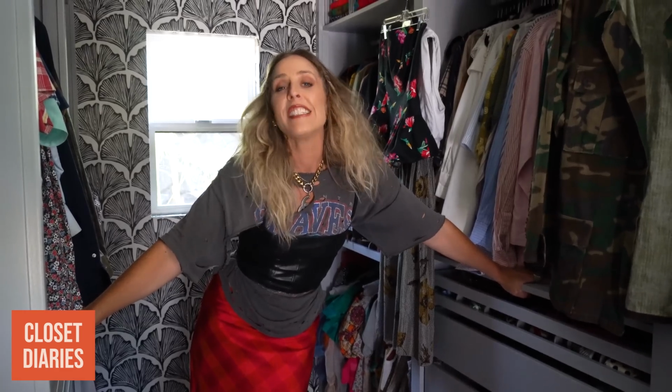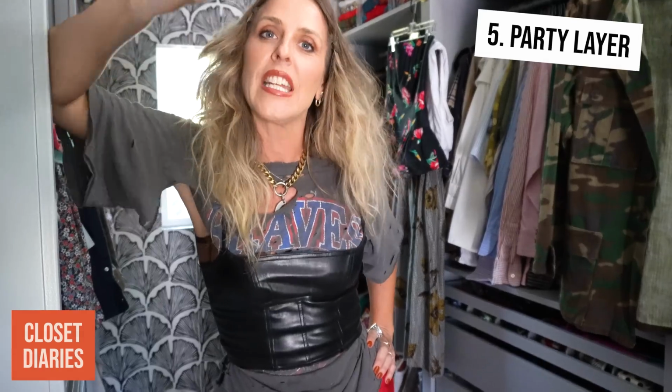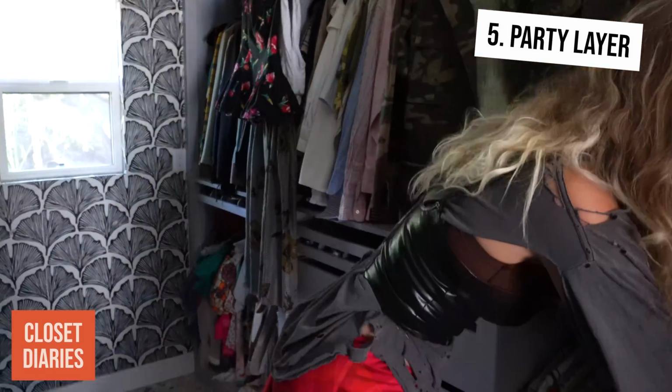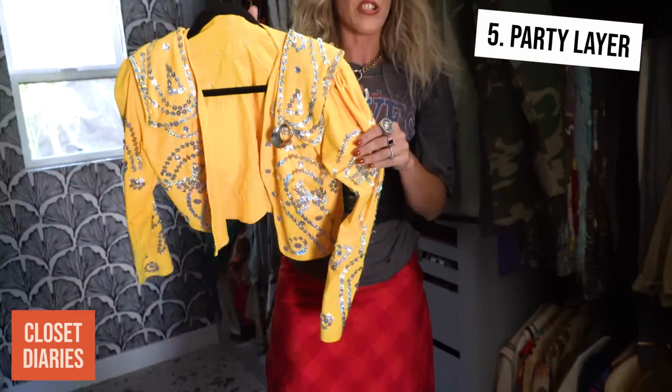Now for a fun suggestion for fall. It is called the party layer. Get yourself a costume and put it in your closet. And what I'm talking about is having these party layers of fun.